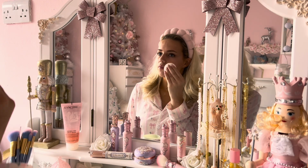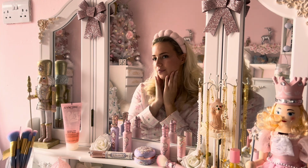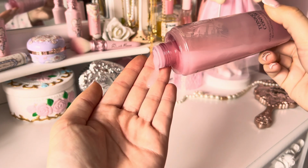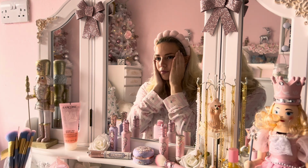Then I use the Max Brightening Toning Pads. These are just really nice and cooling in the morning. They help to wake me up and they just take off any excess skincare from the night before. And I don't always, but sometimes I will also go in with a milky toner. This is the Lancome Tonique Comfort. I think I'm saying that right. It feels really nice on the skin and it's pink, so I imagine that it's doing a good job.